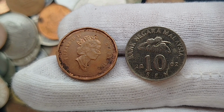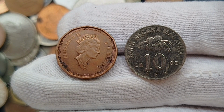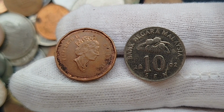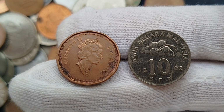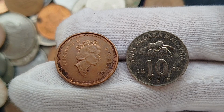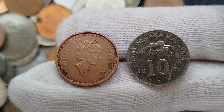This portrait was designed by Dora de Pedery-Hunt, the first Canadian woman to design a coinage portrait of the Queen. This small yet powerful image symbolizes Canada's continuing historical ties with the British monarchy. While Canada is fully sovereign today, this coin reflects its colonial roots and the enduring respect for the Commonwealth.